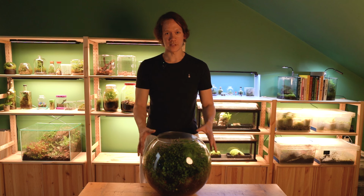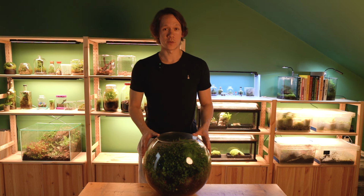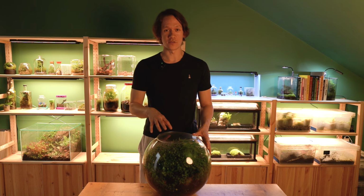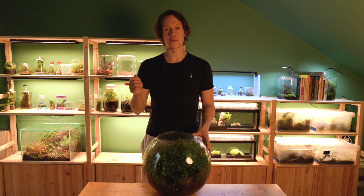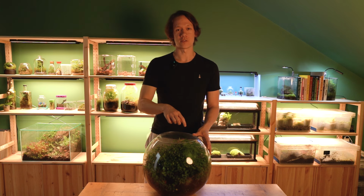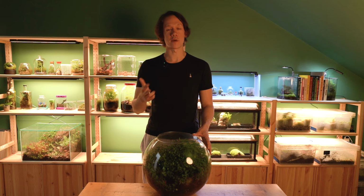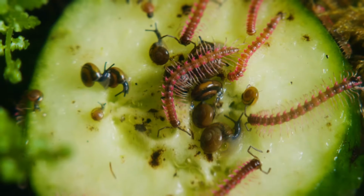So this beast of a terrarium was made in August 2021, and this terrarium has got hundreds of millions of views online because I made a series called Watch What Happens When I Put a Cucumber in a Terrarium, and that went on to become Watch What Happens When I Put a Courgette, a carrot, a raspberry. If you can think of it, I put it in here and film the bugs eating it.